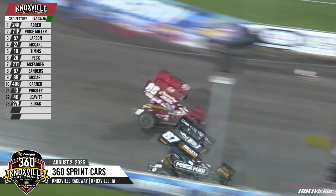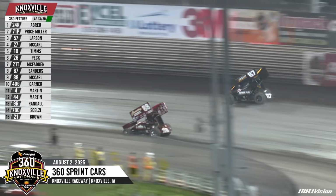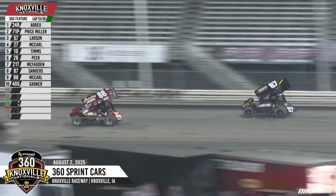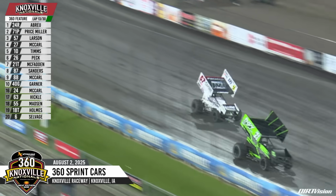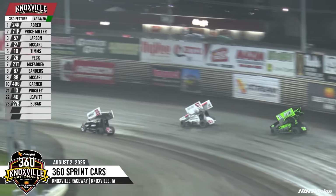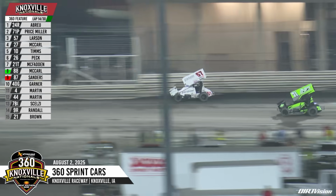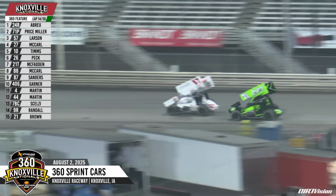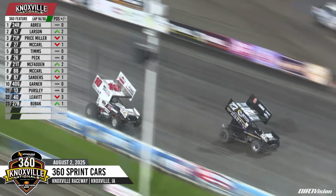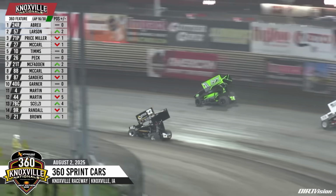Speaking of closing the gap, Justin Peck taking advantage of Ryan Timms and Carson McCarl battling, and Peck is within a few car lengths of them. Justin Peck trying to put together a couple runs. Austin McCarl continues his charge. He gets around the 87 of Justin Sanders. Here comes the battle for second. Kyle Larson goes up in front of the 71. Larson takes over second from PPM. He sets his sights on your leader, Rico Abreu. Larson gets in the wall, and PPM has to recover. Rico Abreu in traffic, trying to hold his advantage, but it is shrinking over the 57 of Kyle Larson.